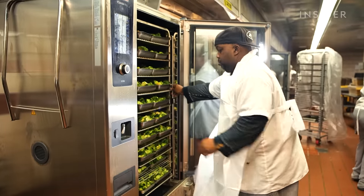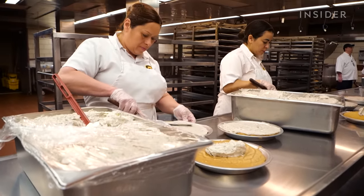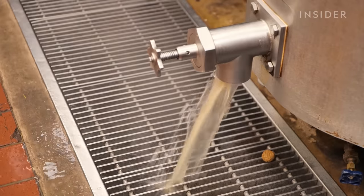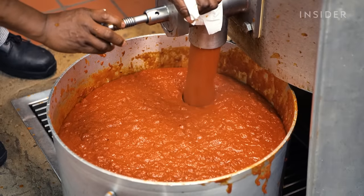With the spaghetti underway, cooks begin steaming 720 pounds of broccoli. Meanwhile, in the bakery, 400 cakes are being iced and placed on carts. Back in the main kitchen, cooks drain the water from the vats and add 150 gallons of tomato sauce.